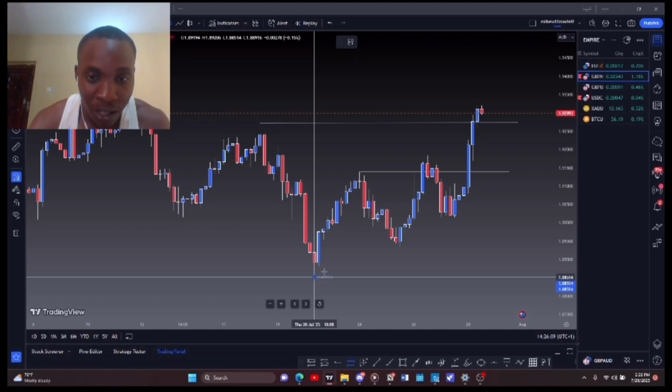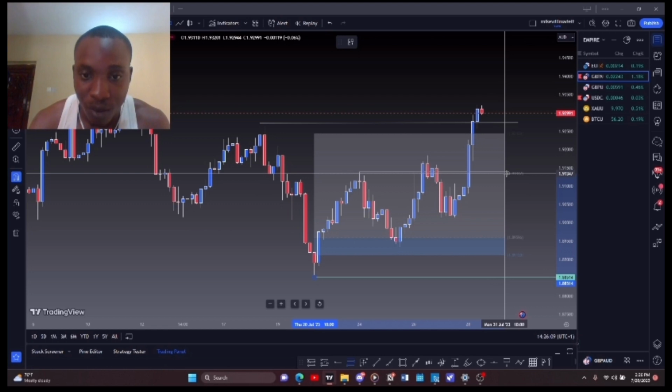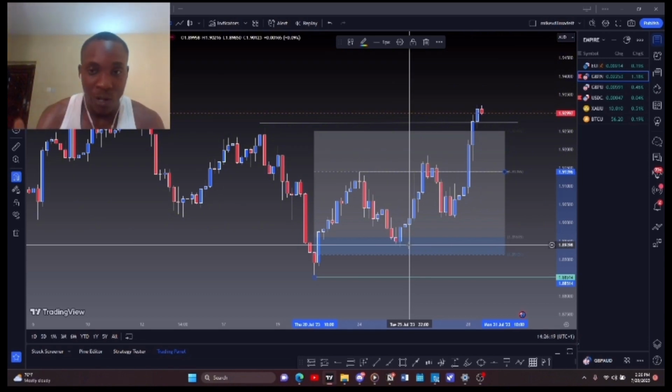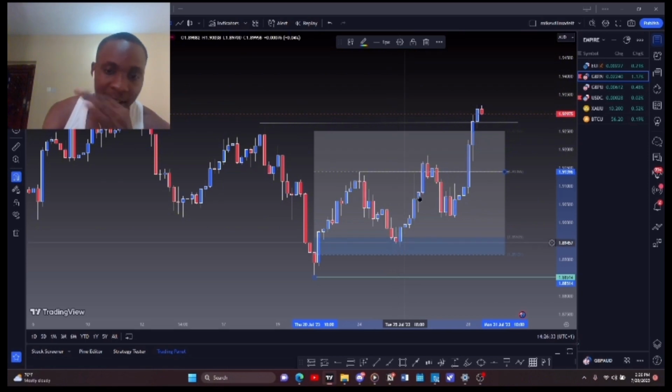So I took my Fib from here to this high here, and you can see that price came back and reacted to this 0.618 region and 0.786 region. This zone, I usually take them. That's my premium zone. That's the zone I use the most on my Fibonacci. I neglect the rest. I just use that the most, to get the premium price. So you can see price really just tapped into this area and created a high.